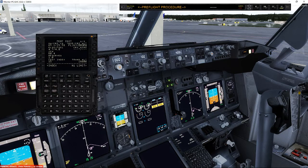Sabena 483, good day, continue via Charlie 4, stand 120. Stand 120, continue via Charlie 4, Sabena 483. Lufthansa 3006, contact Tower 187, goodbye. Tower 187, goodbye, Lufthansa 3006. Grüß Gott, Lufthansa 5318, position 195, taxi please. Lufthansa 5318, taxi entry Sierra 5.